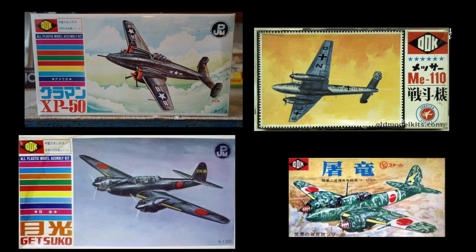I have also seen reports of box art done for a P-38, but I could not find an image. It may have been a planned kit or a rebox from another company, but I cannot find any evidence of its actual existence.